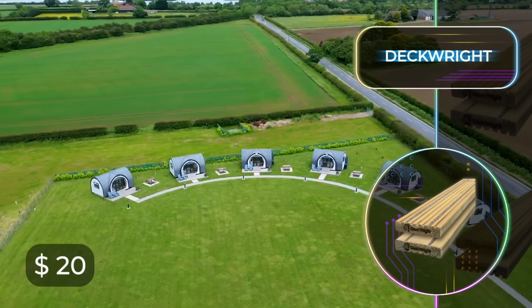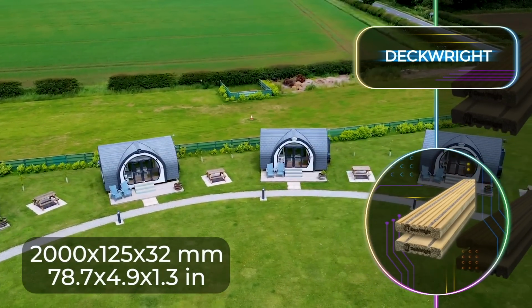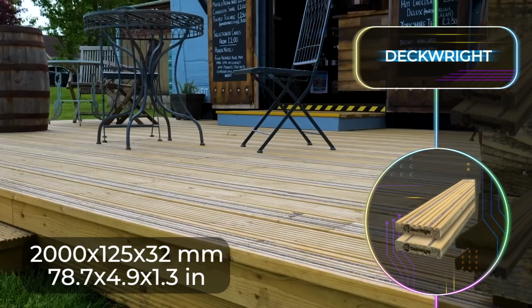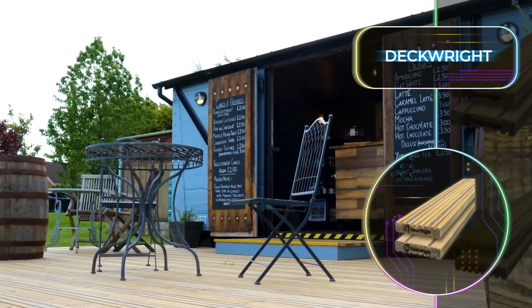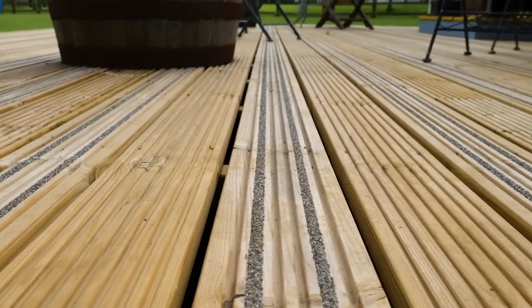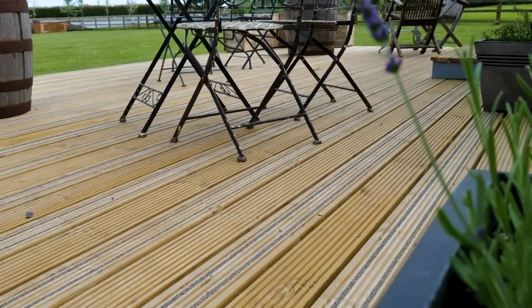Priced at $20 per board, measuring 2,000 by 125 by 32 millimeters or 78.7 by 4.9 by 1.3 inches, DeckWright offers a great balance of safety, aesthetics, and affordability. These boards are a smart investment for anyone prioritizing outdoor safety without sacrificing style.